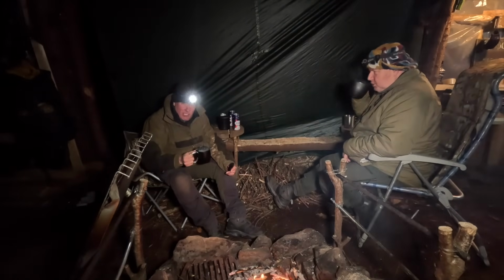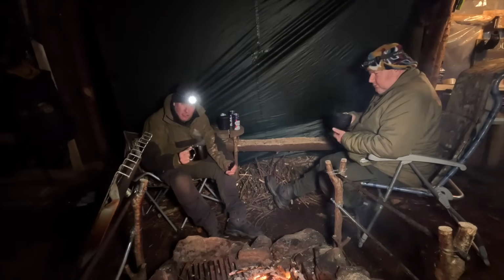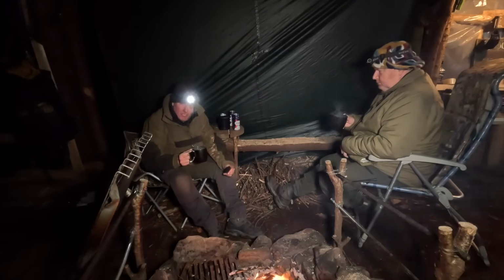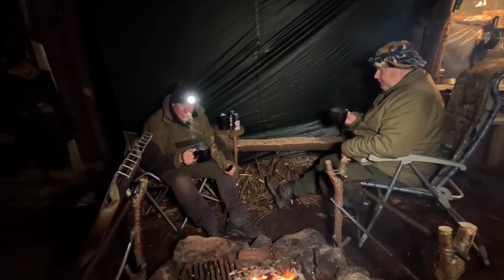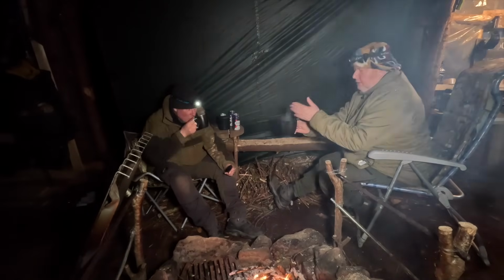I get the little sachets from Asda, where I work, in the Galaxy hot chocolates. Get one of them and get 100 mils of Baileys and a nice decent cup, and then top it up with some hot water. Finger licking good. Look at that, man.